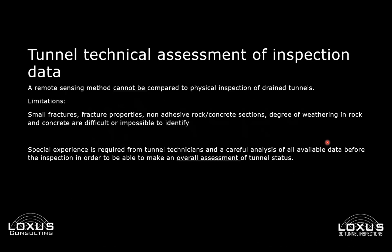So there are of course limitations. Small fractures, the fracture properties or even the filling of the fractures could be quite hard to identify and difficult to judge properly. Even the adhesive and non-adhesive parts of the rock, shotcrete or concrete in the tunnel can't be tested and are hard to observe, unless other features indirectly indicate that kind of potential failure. The degree of weathering of the rock or concrete, if you don't have very good visual data, could also be very hard, or in bad visual conditions almost impossible, to identify. So something has to be considered.